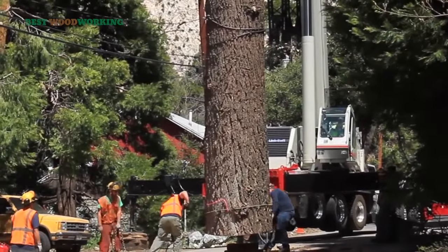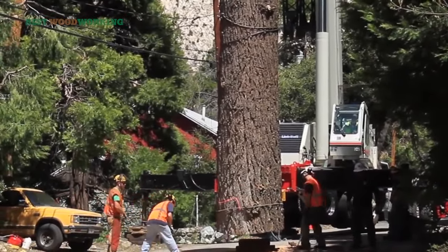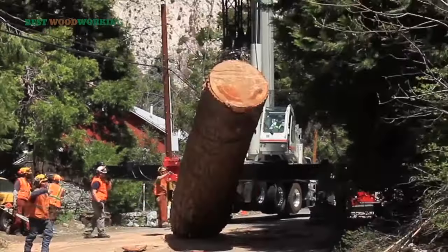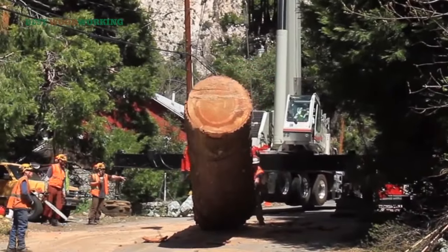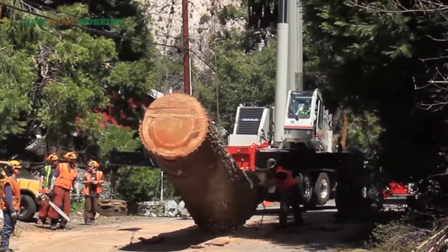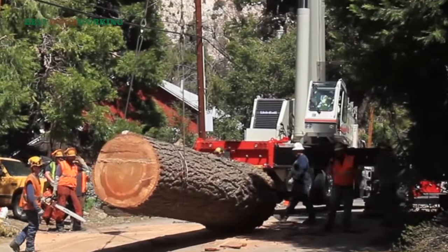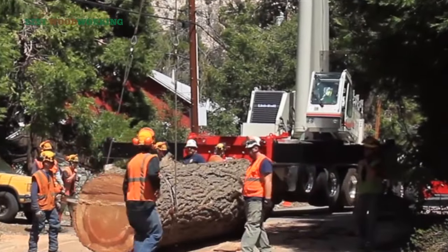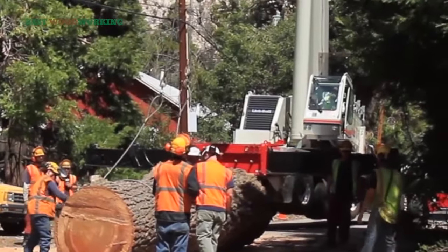The use of cranes also comes into play after the tree has been felled. Once the tree is down, its large, heavy trunk must be transported to the sawmill for further processing. This is where the cranes again prove invaluable. After ensuring that the tree is fully cut from its base, the crane operator carefully lifts the massive log off the forest floor and onto a waiting truck. The precision involved in this task is impressive. One misstep and the log could roll off the truck or cause damage, but with experienced operators at the helm, the process proceeds smoothly.